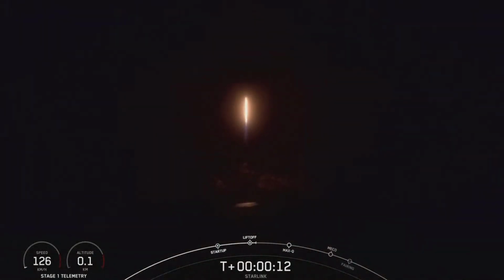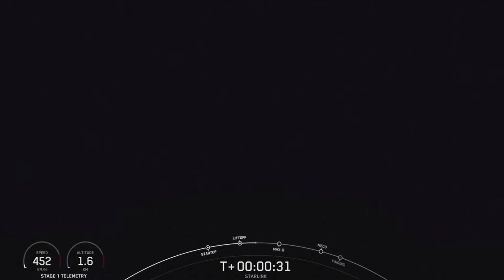The vehicle is pitching downrange. Stage 1 chamber pressure is nominal. T plus 40 seconds into flight. It is dark, but we can definitely hear Falcon 9. We have successfully lifted off from pad 39A at Kennedy Space Center, carrying our stack of Starlink satellites into orbit.